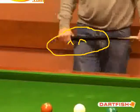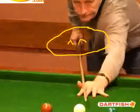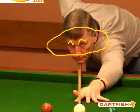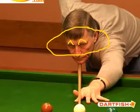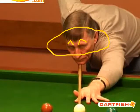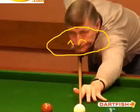We're going to give it one more go. There you go, settled on the shot, looking at the cue ball, just to test you're in the middle of the cue ball. And let's look for the two looks up to the red. Joe Johnson eyebrows once. Joe Johnson eyebrows. Oh, only once there.